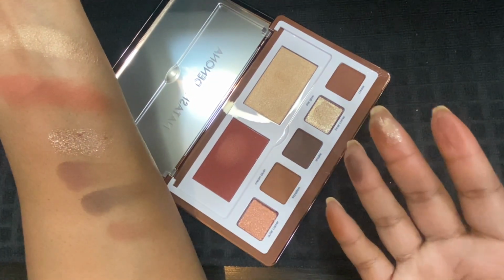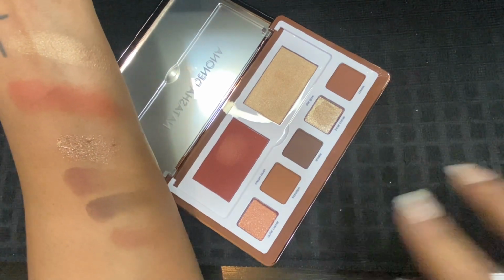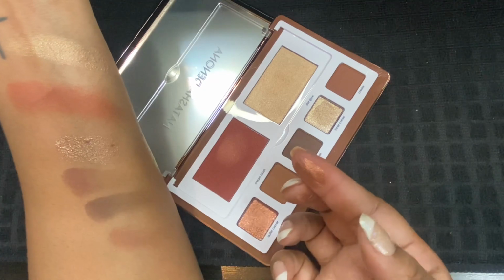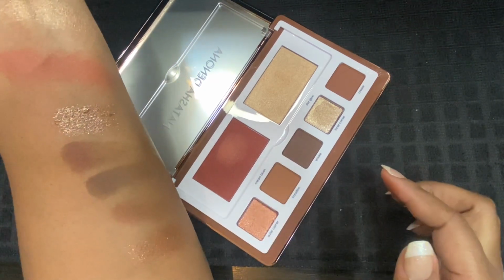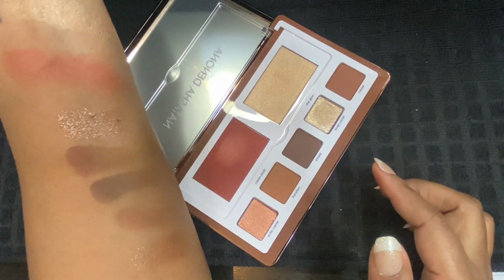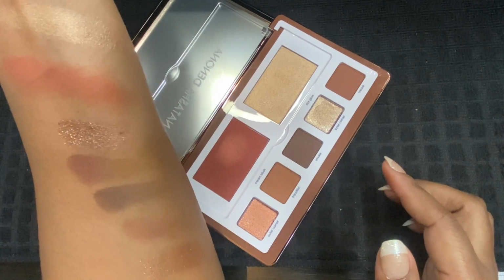Oh my goodness, I'm running out of fingers here. Let me clean up and dry off. Ooh, oh my goodness, friend. Do you see that? Every one of those colors are just gorgeous. I am in love with this whole palette.